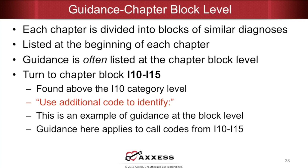So, again, if you're just picking from a list, you're going to miss that guidance, and you wouldn't know that you're supposed to code that information. So again, this is just another example of why you need to have a code book, why you need to make sure that you're looking for guidance in all the different places. This is the only place that this particular guidance will be listed for the codes I-10 to I-15.